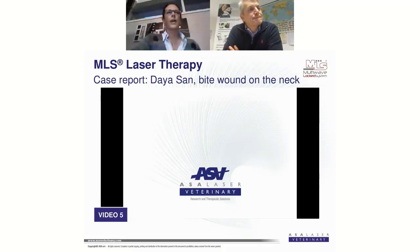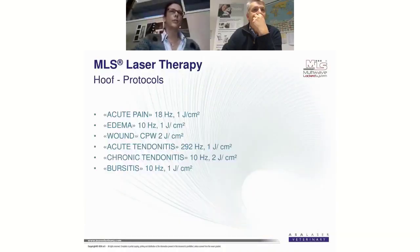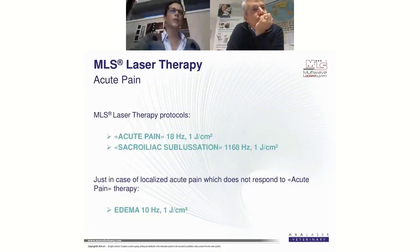Each case is a different case. To me, the most important thing when I see a horse with an acute situation is to control pain. This is to me the first problem to control. After this, I can decide if it is more important to treat edema or to stimulate regenerative tissue, and that depends case to case. But to me, the most important is to control pain first of all. Afterwards, I go to the other protocols, and of course, it depends on the situation and what I'm dealing with.